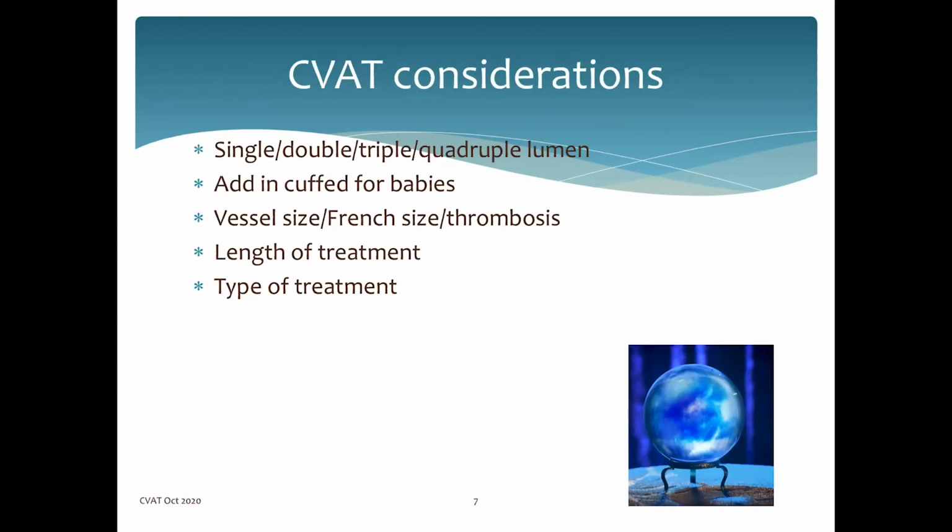We get requests for single up to quadruple lumen devices. Never yet seen a quadruple lumen, but you never know. In my case, less is more. If a child requires a single lumen, we are unable to sign off on a double unless there's a really good justification. We look at the child's vessel size and the French size of the device, because the more lumens the requester wants, the bigger the catheter. Obviously that makes it more challenging in terms of thrombosis and vessel occlusions, and that's the last thing you really want.